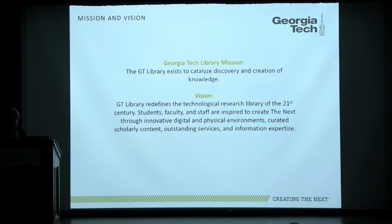They are digital and physical environments, curated scholarly content, outstanding services, and information expertise. All four elements need to be in what we call a library. And what we're trying to do is convey that message and make it part of the culture here at Georgia Tech to believe that all four of those elements are what make an outstanding library for this institution.